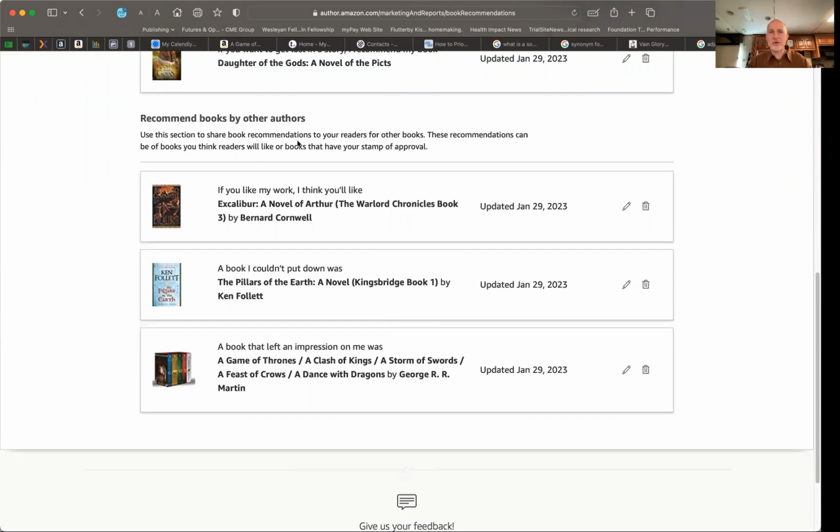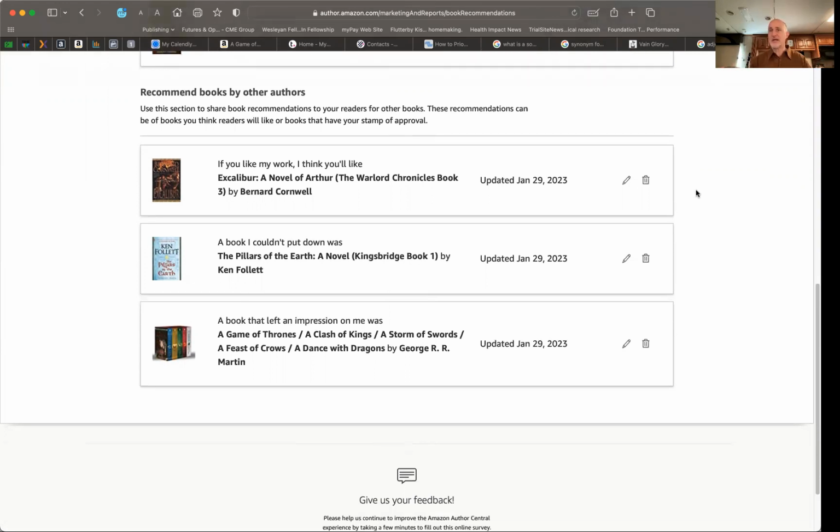Use this section to share book recommendations to your readers for other books. So people that are reading your books that might like similar books. These recommendations can be of books you think readers will like, or books that have your stamp of approval. So obviously you want to pick good books, but I would also strongly recommend picking books that are in your genre and subgenre, etc. And a lot of times by well-known authors.